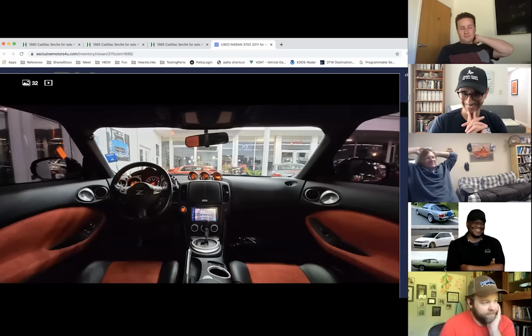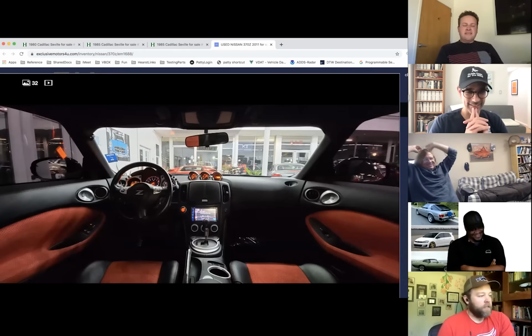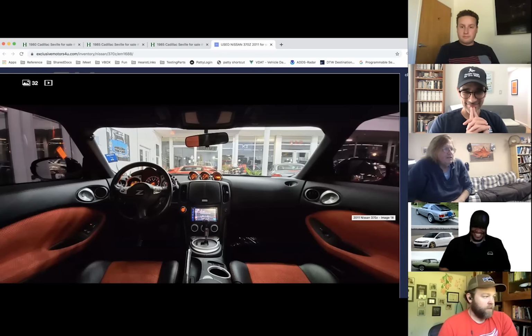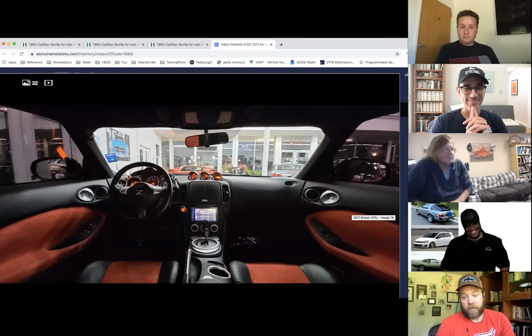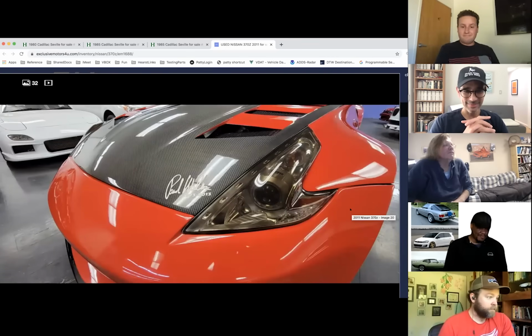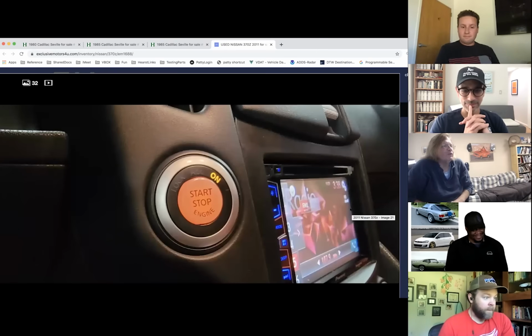There's a lot of sore spots here. But you needed to upgrade the stereo to match the exterior mods. You can't do one without the other. I feel like Casey wants to go talk to the finance manager for a minute. Yeah. Oh, that's a Paul Walker tribute.